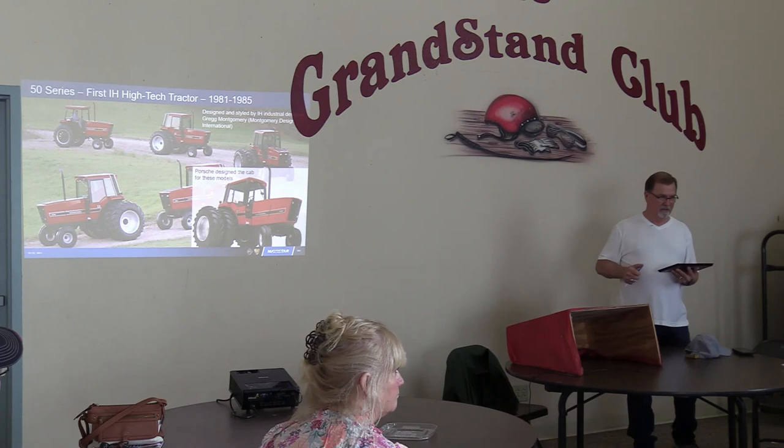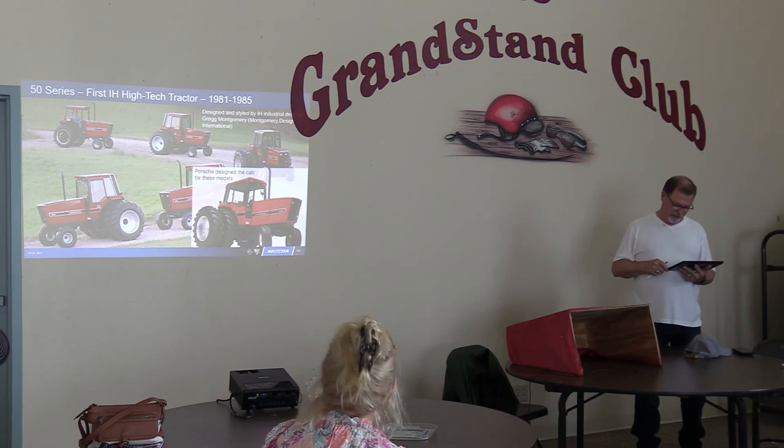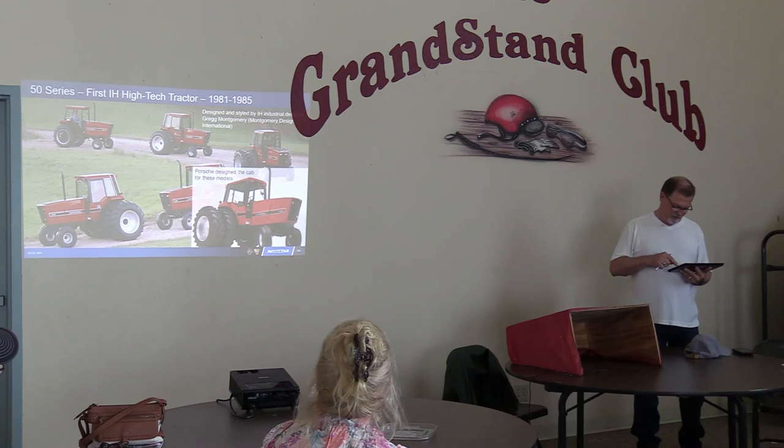With everything on the line, Harvester set out to produce the tractor engineers and farmers alike only dreamed about. The 50 series tractors were completely new from the ground up. There were no carryover parts, and with the focus on high technology and quality, the company invested more than $200 million to bring these tractors to production.